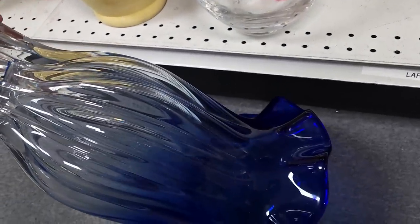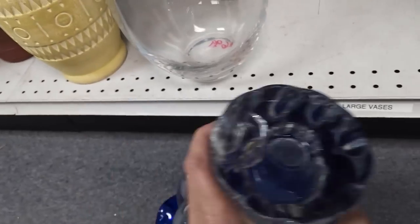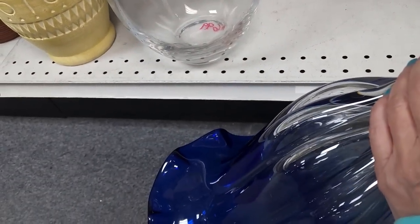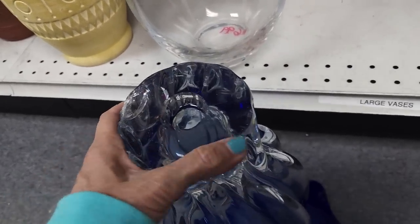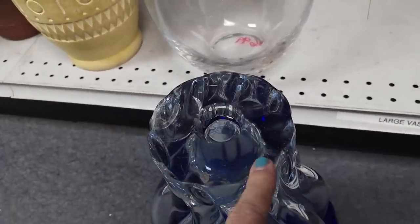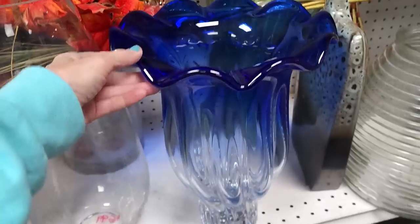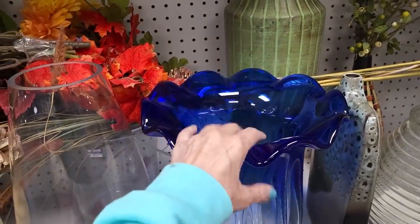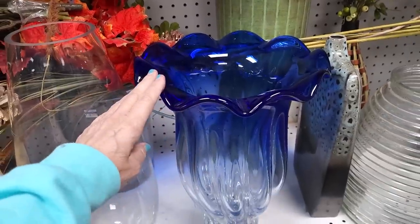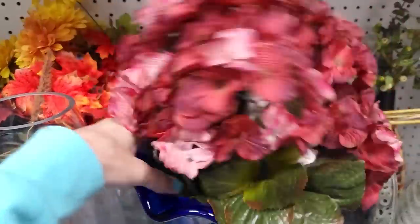It's $15 and I mean, it is beautiful, but I'd have to sell this locally. There's no way I'm shipping this. Shipping would probably be 50, 60 bucks on this. It does have a little bit of age on it. Oh, it is really, really pretty, but just because of the weight, I think I'm going to leave this one. Oh, wait. Let's put its fakeness back in. Give it its fakeness.